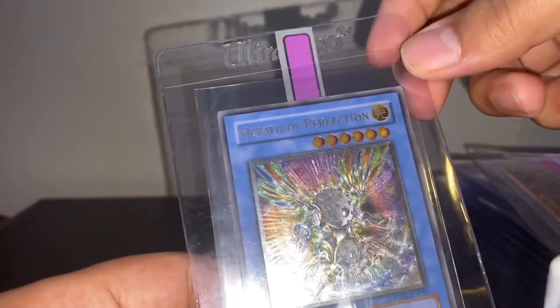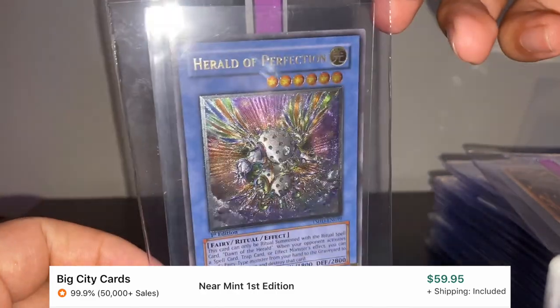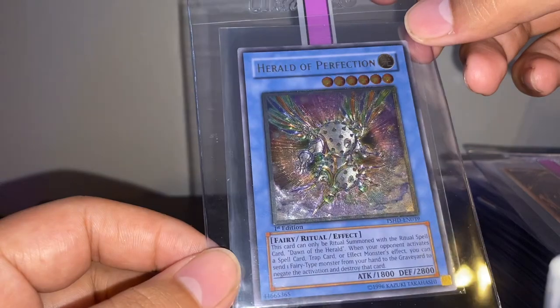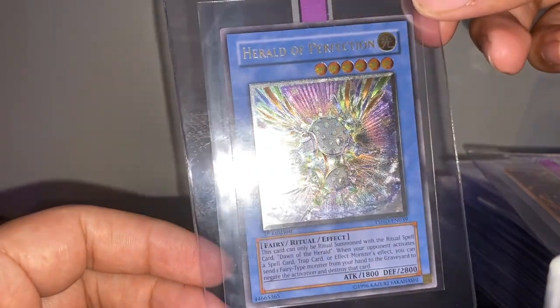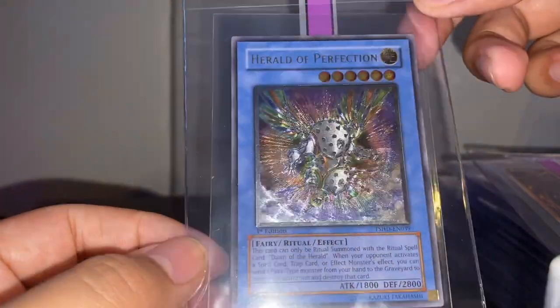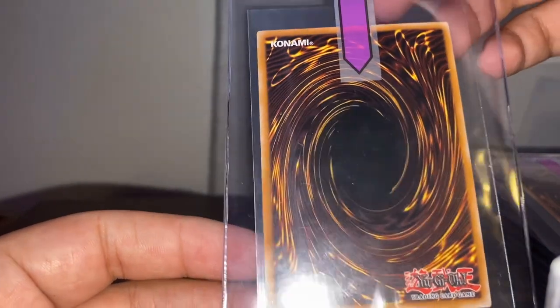All right, so here is Herald of Perfection. I love this card. I saw it for maybe $20 below TCG low on eBay, so I jumped on it, and it's like mint, so I'm really looking forward to grading it.